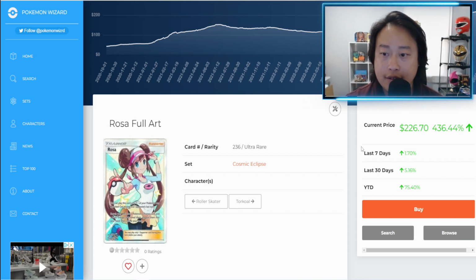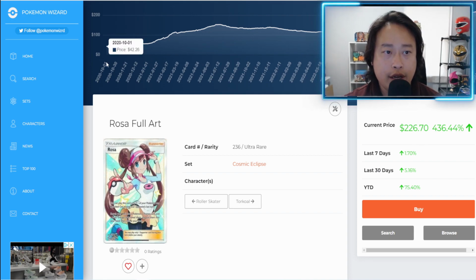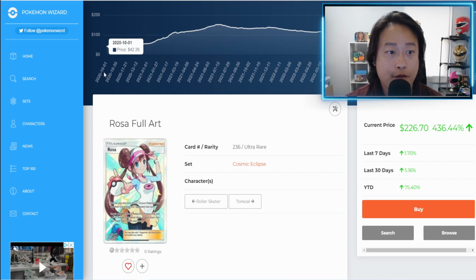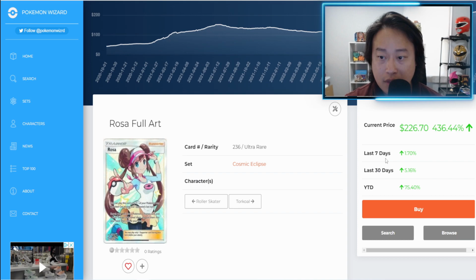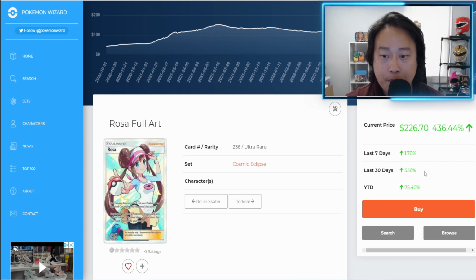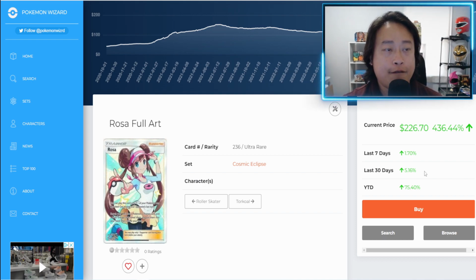Let's just take a look at some price movements here. This card currently is going for $226. From October 2020, this card was going for $42, and right now it's going for $226. As I mentioned, that is a 436% increase from $42. In the past 7 days, it's gone up 1.7%. Oh, and by the way, I'm using data from Pokemon Wizard.